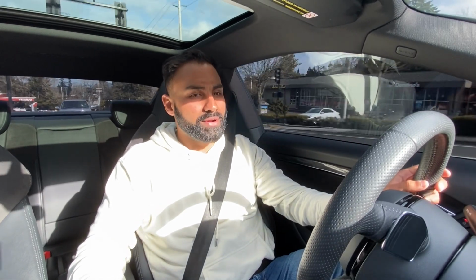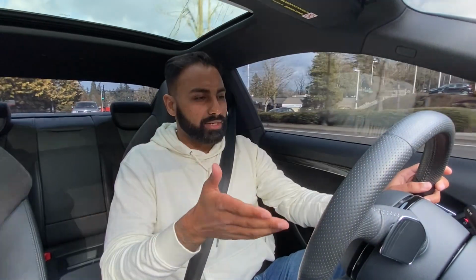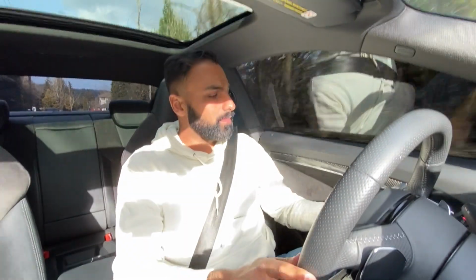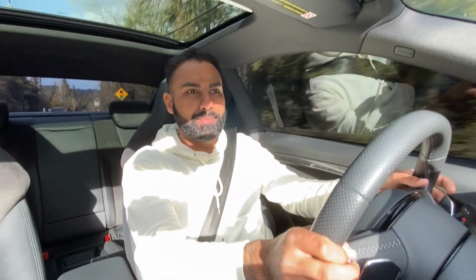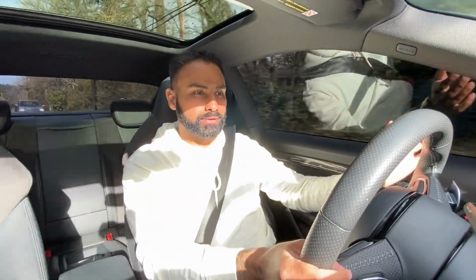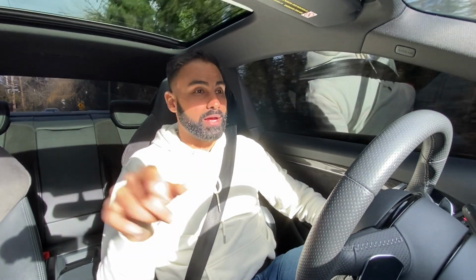The drive with the sound, because sound plays a big key. I don't care what anybody says about sport mode, but sound plays a big key to enjoying the driving experience. You just don't get this type of sound in a car anymore. That's just crazy. It's amazing. I had the window down for that one.